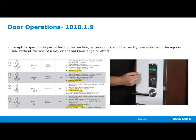Unless specifically permitted by this section, and all of our means of egress requirements are found in Chapter 10 of the IBC. There are some special detailed requirements based on occupancy type in Chapter 4, and you're going to use the two together no matter which version of the code that you're under. But most of our door hardware will be in Chapter 10 of the IBC.